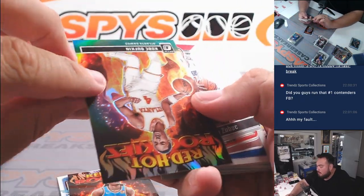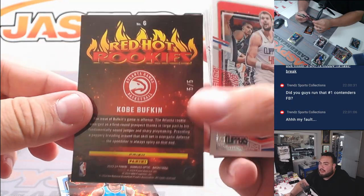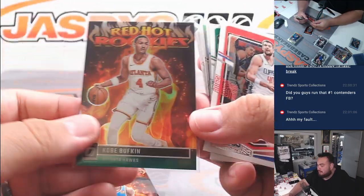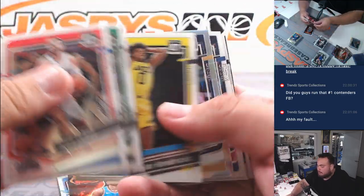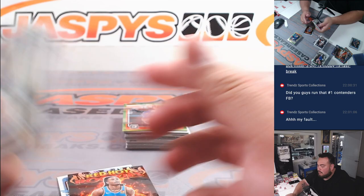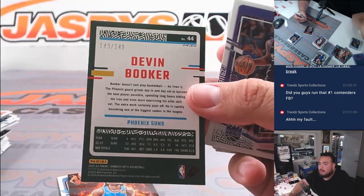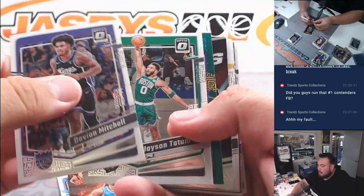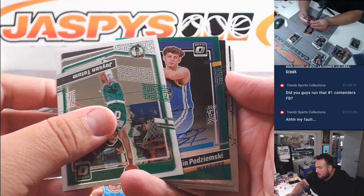Ooh, that should be green. Yeah, 5 out of 5, Kobe Bufkin. Hawks going to Kev. That's nice. All right, this one better have an autograph, or riot if this one doesn't have an autograph either. Devin Booker to 149. Ooh, oh, snap. It's a Green Raider rookie autograph. Wow.